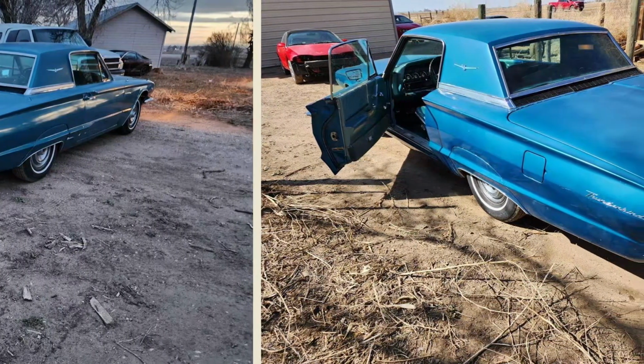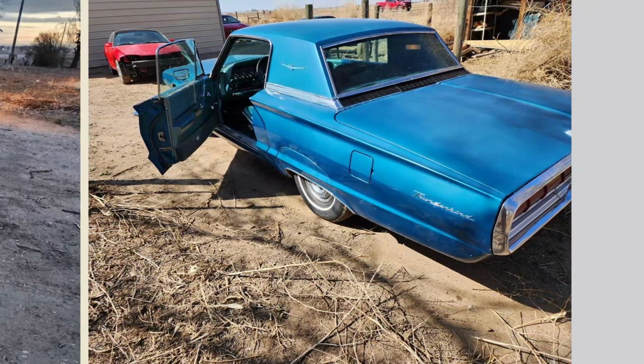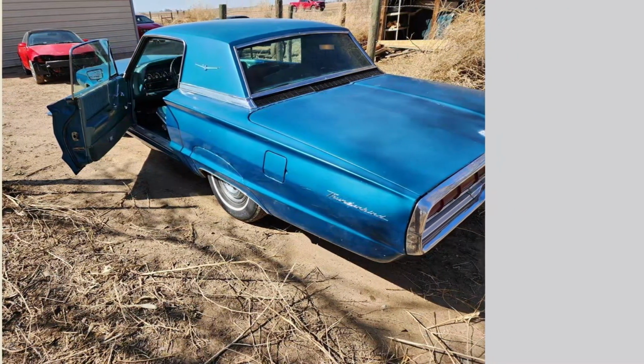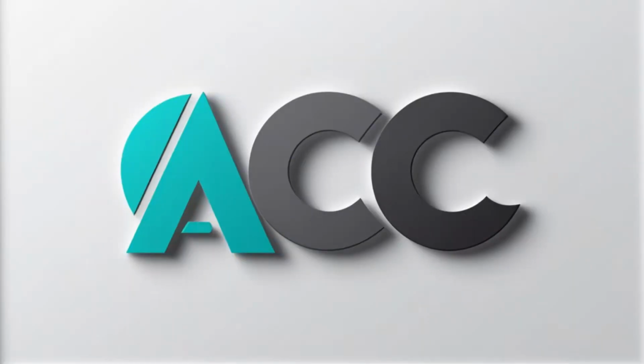Priced at $9,000 and located in Greeley, Colorado, this convertible is a fantastic opportunity for enthusiasts. For further details, visit the listing link.